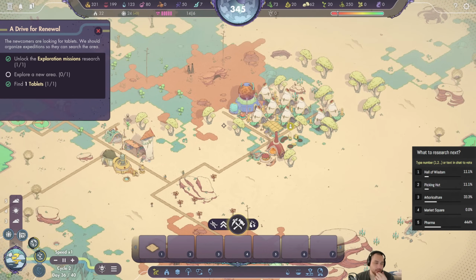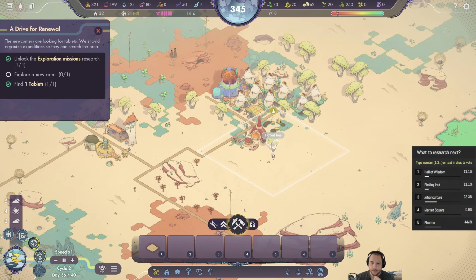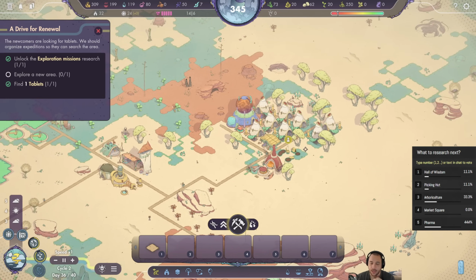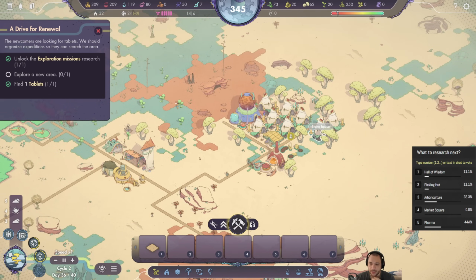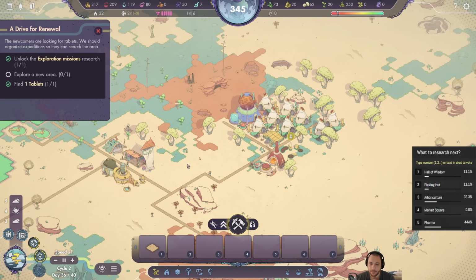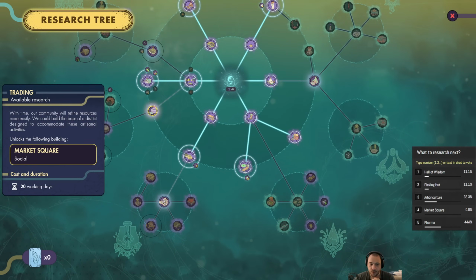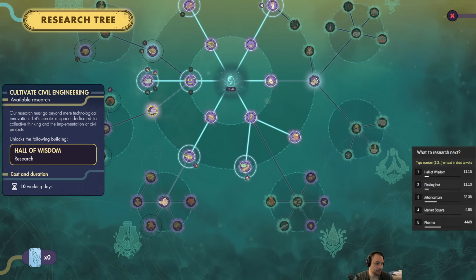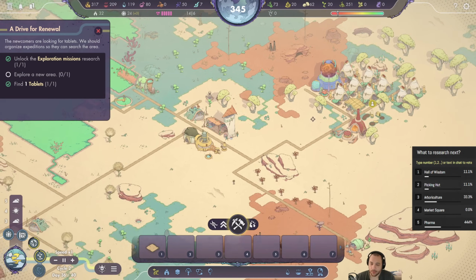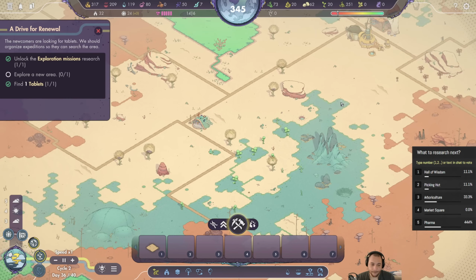Now, to put my thumb on the scale a little bit, at least for the future, one of the things that is restricting population growth is the fact that I don't have a district to be able to supply a decent amount of well-being and social to my people. And that is locked behind getting Market Square and Hall of Wisdom. Without those two things, population growth is a bit stunted. Just an FYI.